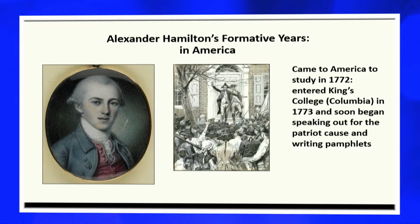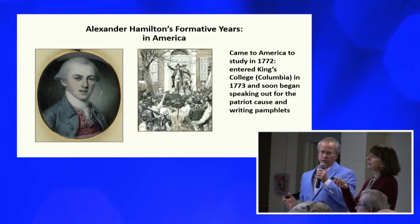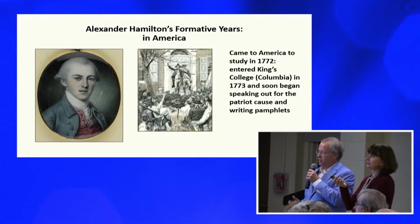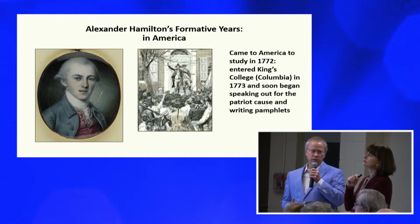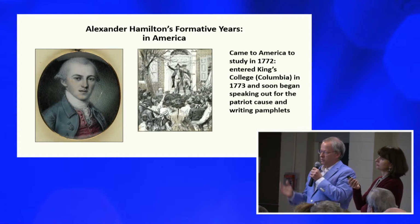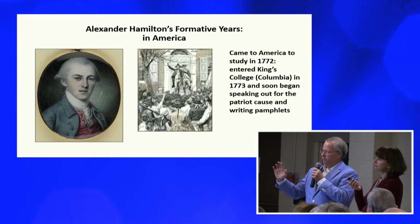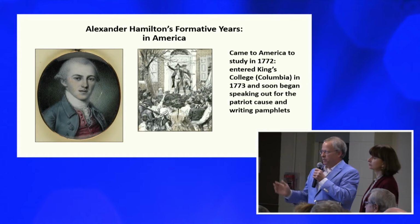And what he's doing is there's a Patriot mob that is gathered to tar and feather the president of King's College because he's a loyalist. And Hamilton is a patriot, but he's also an honorable man, and he wants things done the honorable way. So he doesn't think that the president, whatever his flaws, should be subjected to that punishment. So he's standing in front of the building haranguing the crowd while President Cooper escapes out the back.